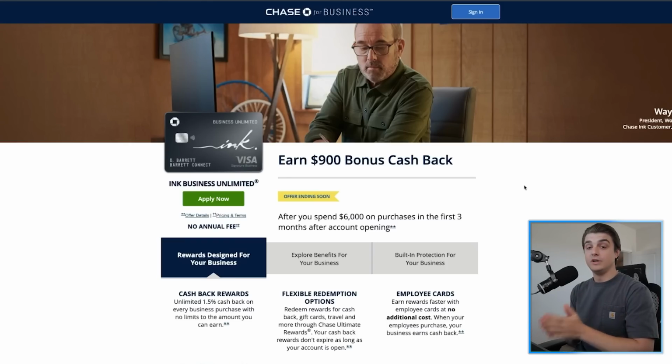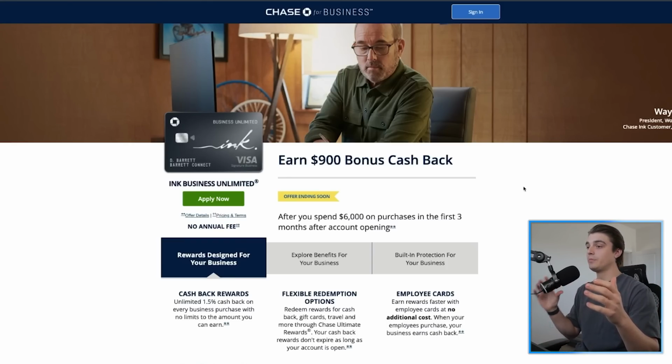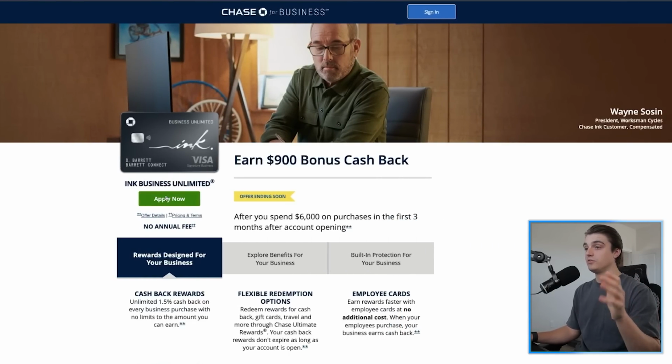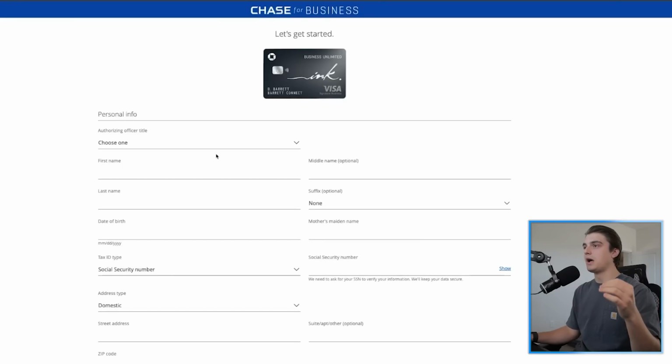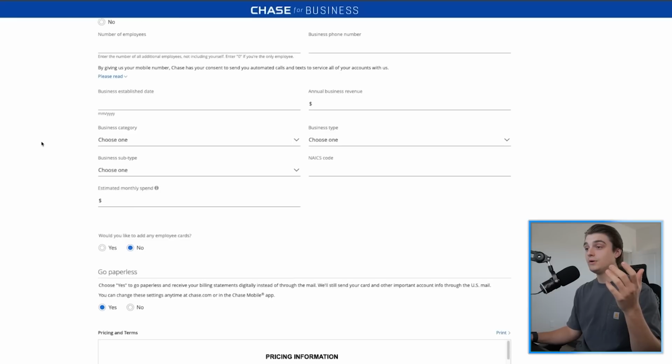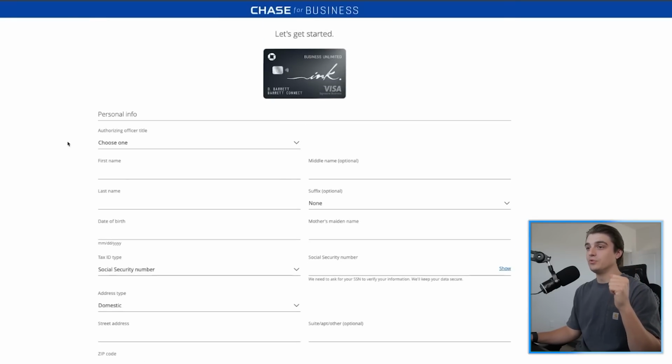Okay, so here we are on Chase's website. Everything looks a little bit different once again, but we can still confirm that we are getting the right offer on this card. And it is, of course, the Inc Business Unlimited. Got to make sure, as you can see here, you could go to different Inc cards if you wanted to on the left, but I'm going to be applying for the Inc Business Unlimited right now. So after clicking apply now, it brings me to the actual application, which I want to run through with y'all real quick so you know kind of what to put in if you're going to be applying for it. As you can see, there is quite a bit, so let's try to jump through this really quickly.